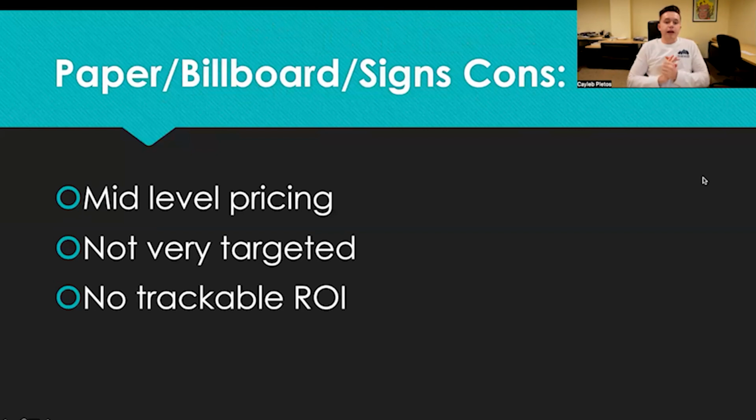Option number 2, the paper billboard sign kind of category. There are a lot of good things about this category. The pricing is not too bad. You can get in there for mid-level pricing. Some of the stuff like flyers, door hangers, business cards, that stuff's pretty cheap. But when you get into things like billboards, signage, things like that, it can start to be a little bit more expensive. The problem again is that it's not very targeted. You just basically have no idea who's going to see your billboard on the highway.